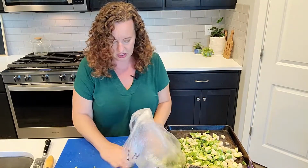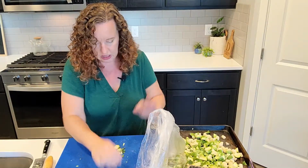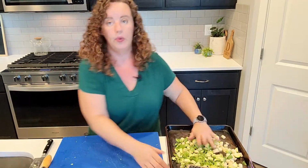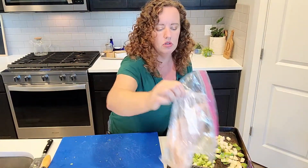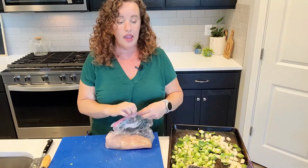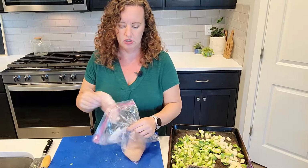All right, so I'm just picking up my trash pieces here. Try to clean up a little bit as I go. We've got potatoes, we've got Brussels sprouts. Now we are going to cut up some chicken and the bacon. I'm not sure if I want to use 1 or 2 breasts here.